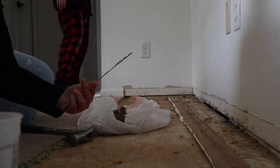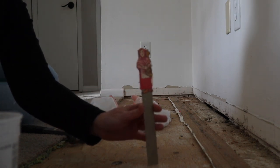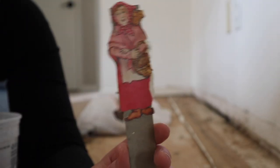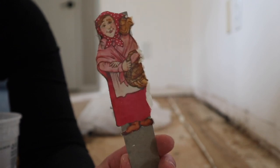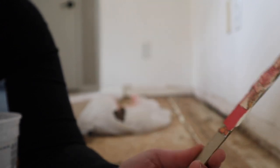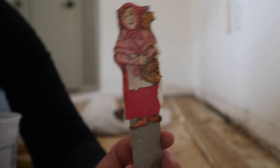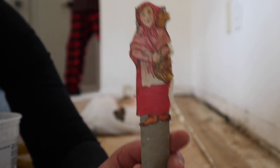Gracie thing. Oh, isn't that cute? Look at her. This is what I found. I was hiding in your baseboards. I was spying on you. I'm a sweet lady with the basket hiding in your baseboards. Hi, how are you?